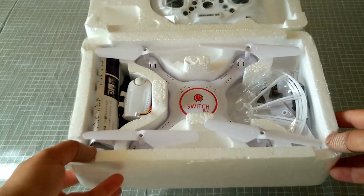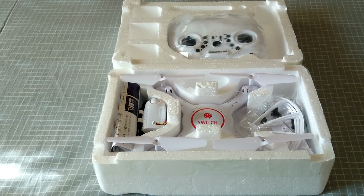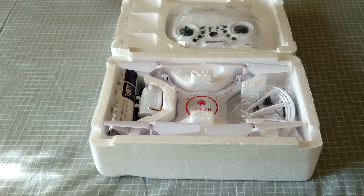But yeah, I ended up receiving this yesterday, and hopefully it's a good little quadcopter to fly. This one is pretty much aimed at beginners. So it's going to feel like I'm going back to the old school days of when I first started flying X5Cs. But yeah, I thought I'd give it a go on that TopHatter app.